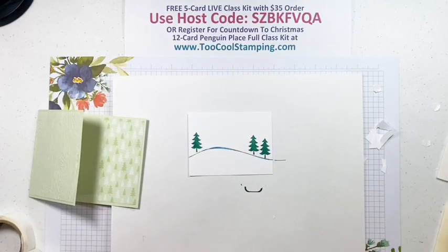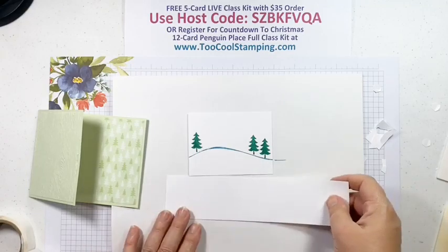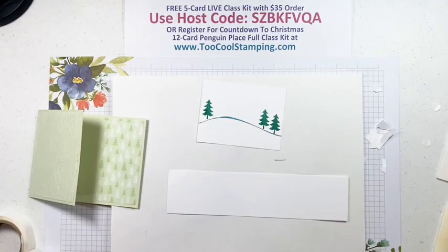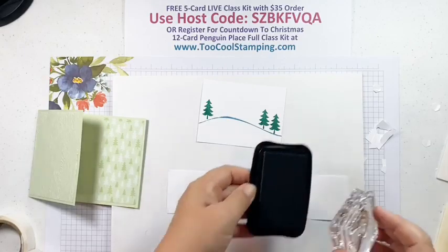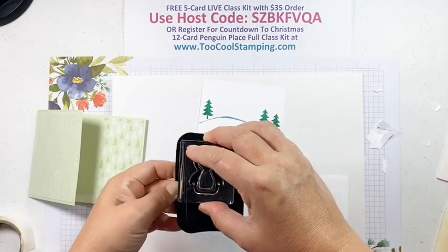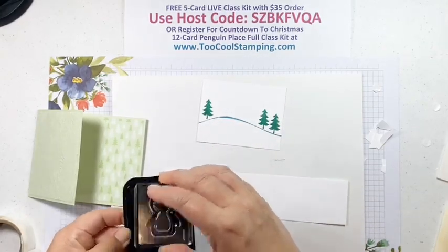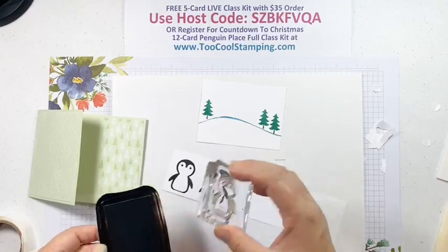Next, we're going to work on our penguin. So I have a strip here, just a 2 inch strip of Basic White. I'm actually going to punch several penguins, just so that we'll have those for some of the other cards that we're making. So let me find my penguin here. Again, just kind of squish, squish, squish. And we're just going to add a whole row.